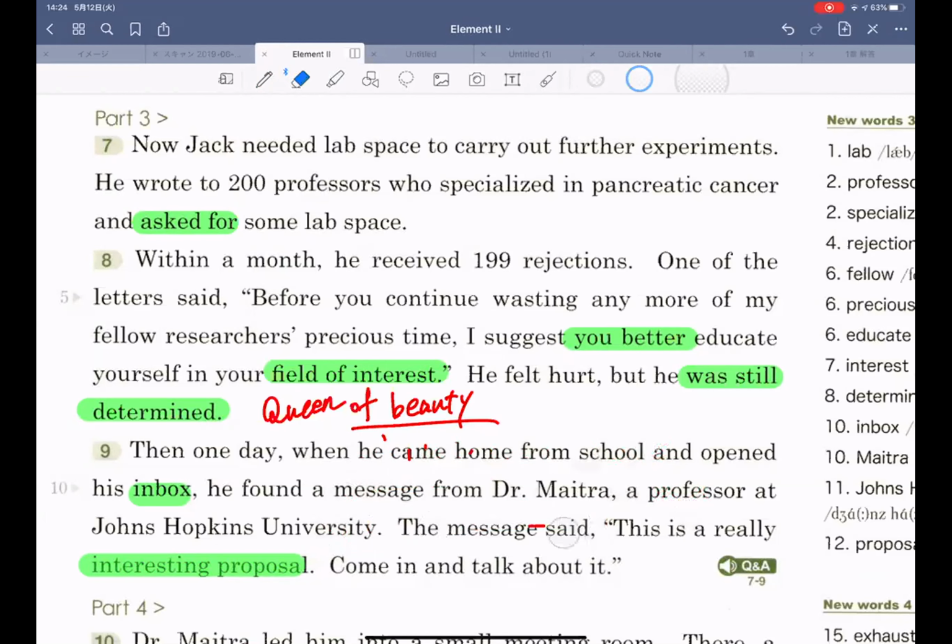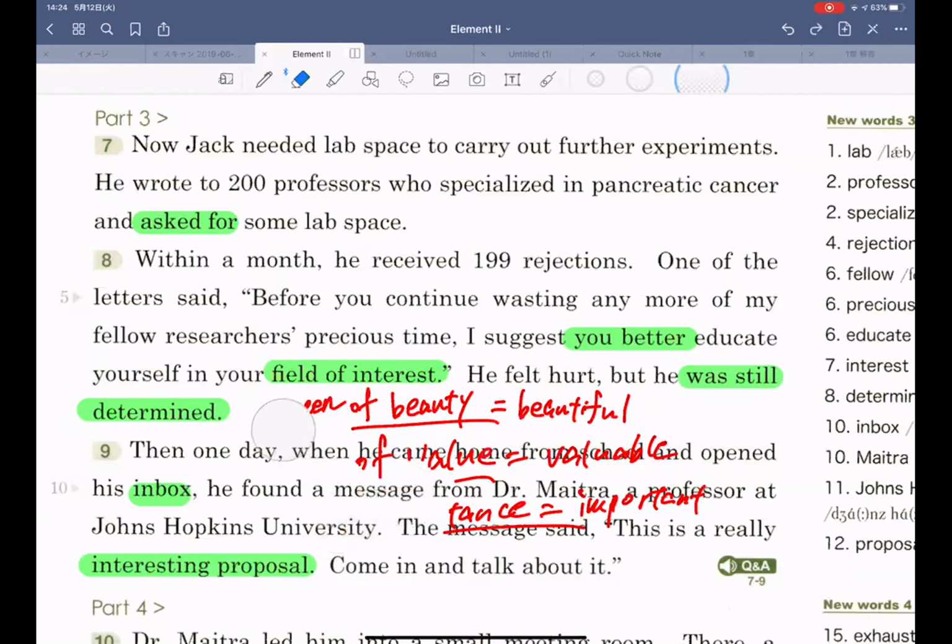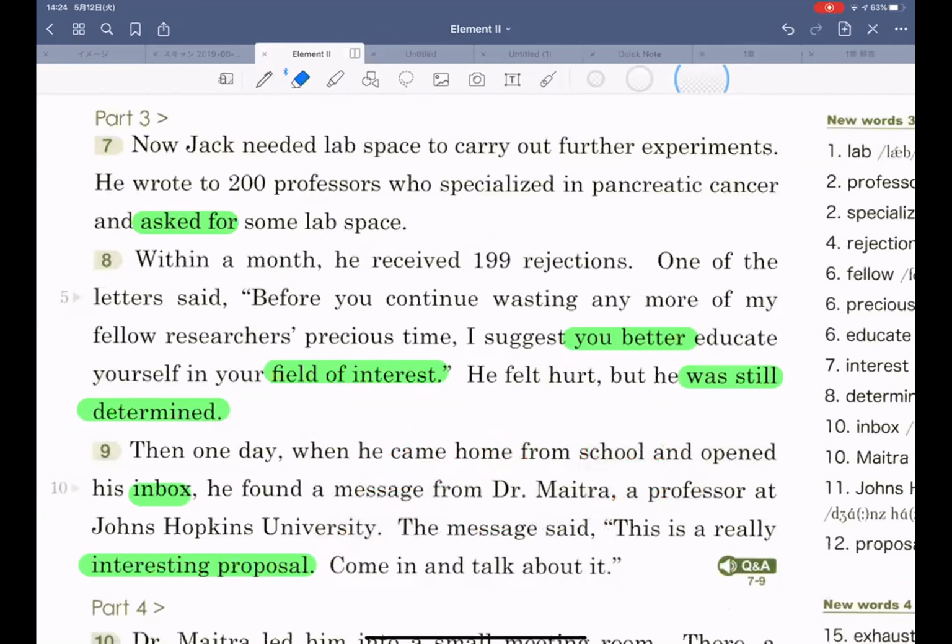Okay, then let's go on to the next one. He felt hurt, but he was still determined. Okay, was still determined. Determined means to decide, right? You decide something or you make a decision. But in a context like this, he was determined. What does it mean, Ante? It means he's made a decision and he will not give up. He wants to keep doing what he decided to do. Right. Okay, so that's be determined. All right, let's go to the next one.